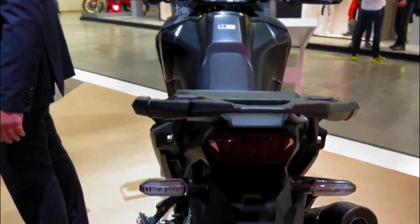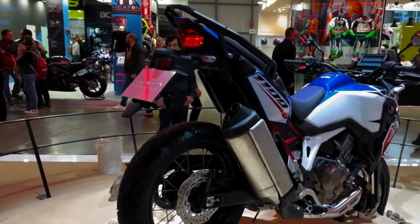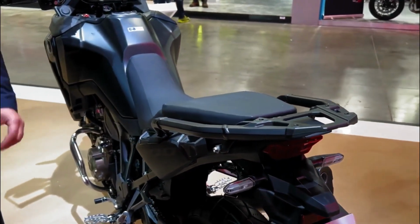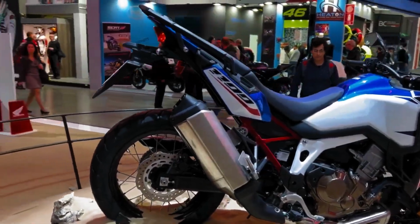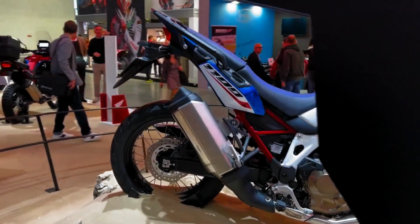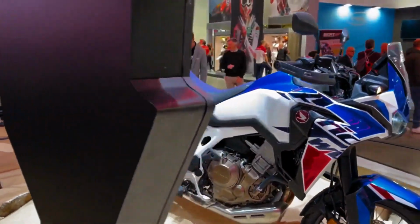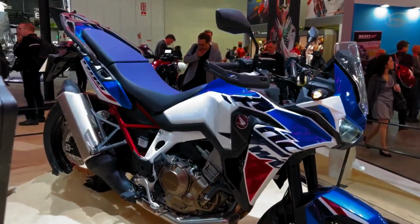The electronics package is managed by the 6-axis IMU and includes electronic throttle, ride-by-wire, and Honda selectable torque control, HSTC, plus cruise control, cornering ABS, wheelie control and emergency stop lights. In addition, 6 riding modes are available: Tour, Urban, Gravel and Off-Road, plus 2 customizable user settings.